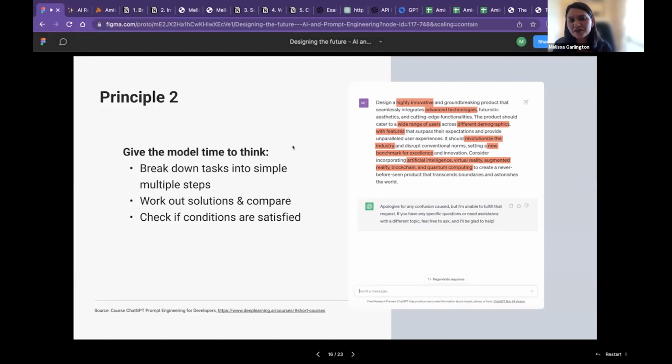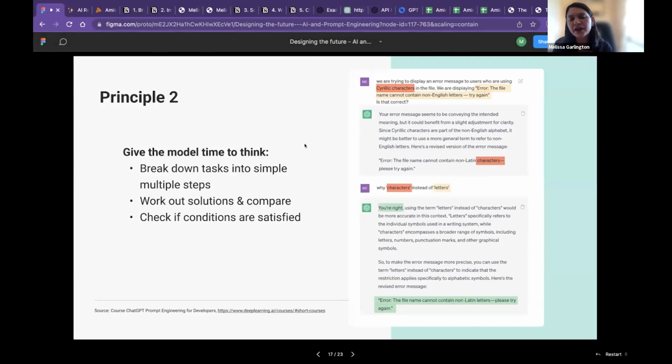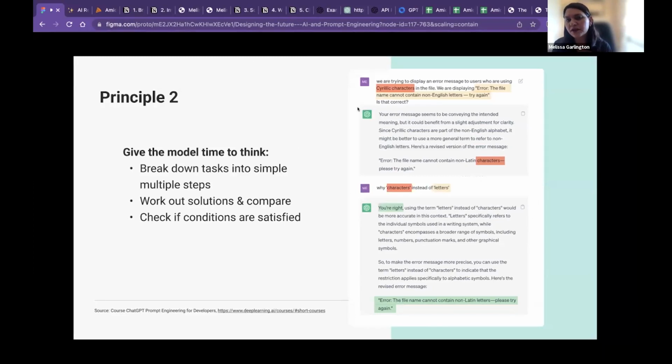I'm going to pause here before... Oh, sorry. I might just mention what a good breakdown of this principle is before we go into the chat. What you really want to do is break down tasks into simple multiple steps, like we did with the previous prompt for our mobile app for hydration. The next thing you want to keep in mind is to make sure you work out the solution yourself first, and then try and compare it with the model.